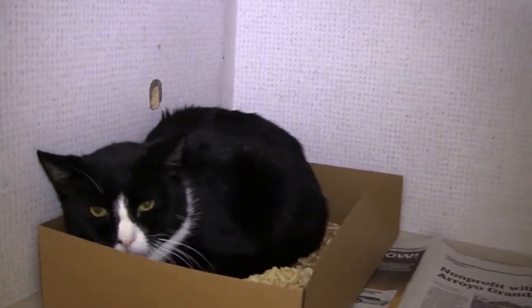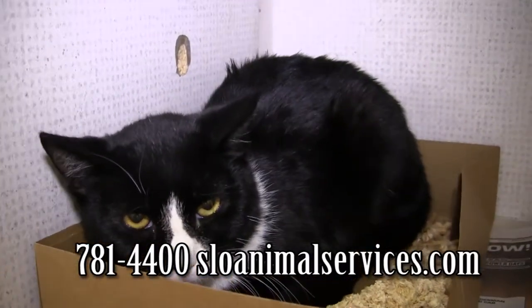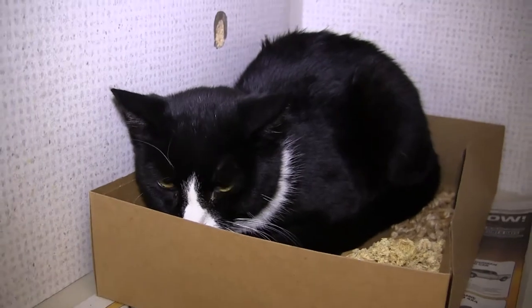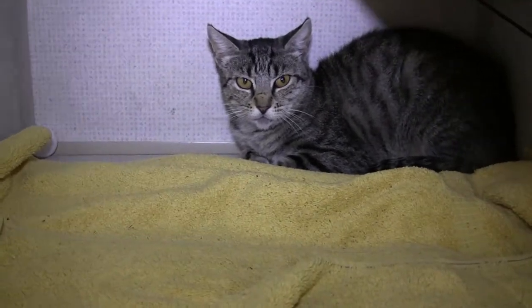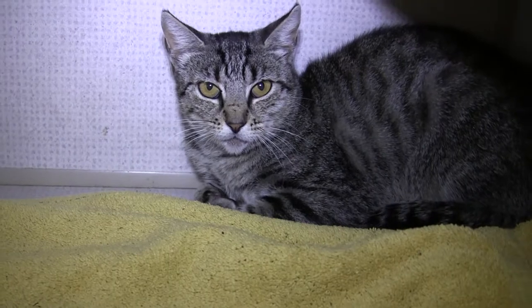Next up, we have Sylvester. He is a black and white, just about 1 year old, ID number 221066. Sylvester. Here's a cute little tabby. This is Betsy. She's just about a year old, ID number 221069. Betsy.